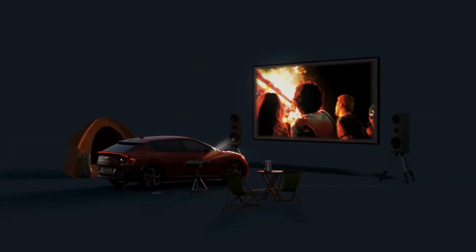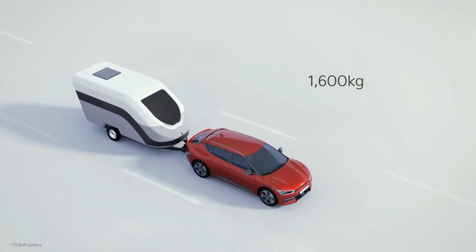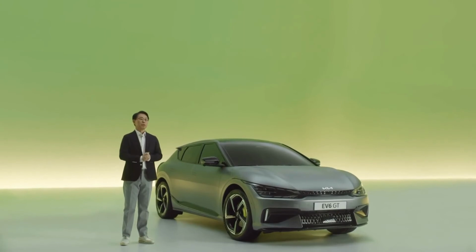Together with its impressive towing capacity of 1600 kilograms, you can bring everything you need on an outdoor adventure with your friends and family and do it all with no emissions.